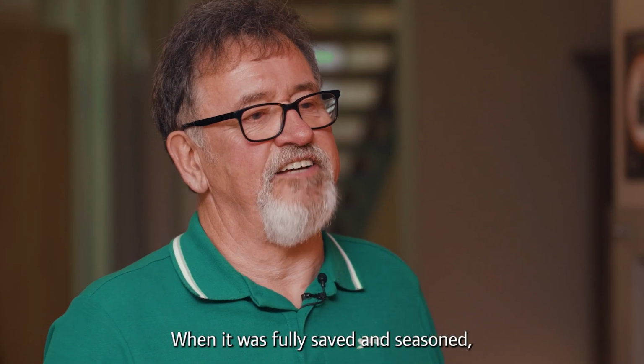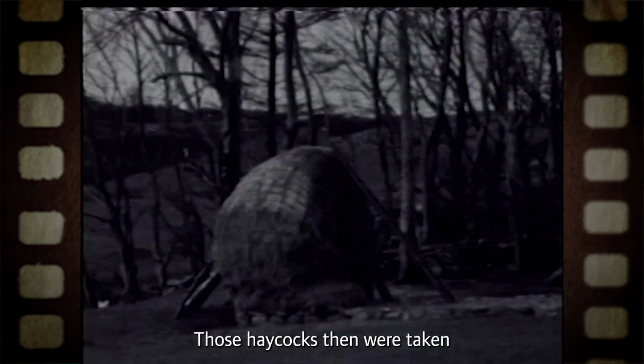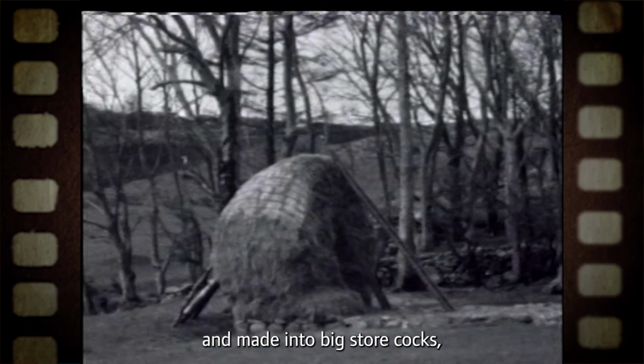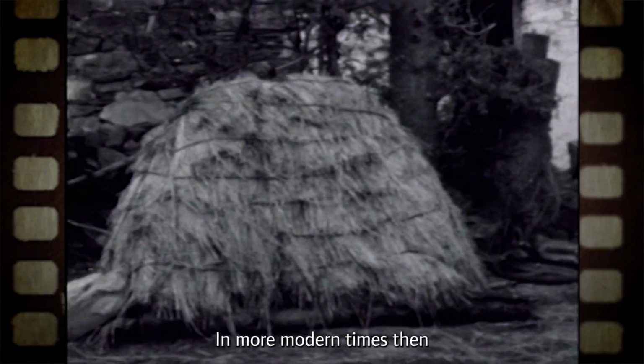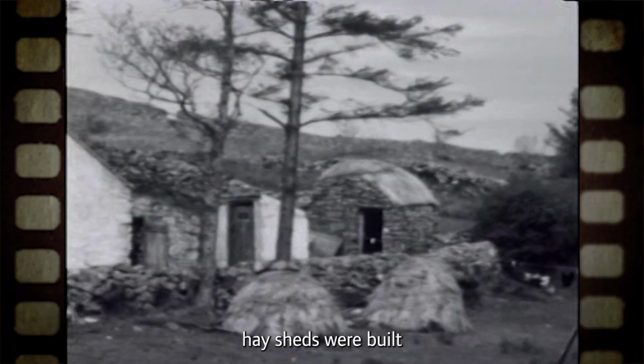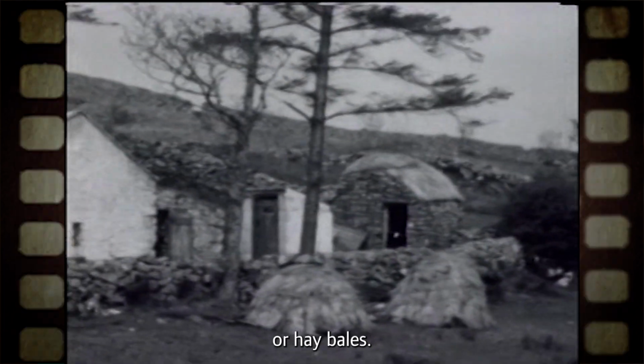When it was fully saved and seasoned, it was then made into haycocks. Those haycocks then were taken and made into big storecocks or reeks close to the farmyard. In more modern times then, hay sheds were built to accommodate the storage of loose hay or hay bales.